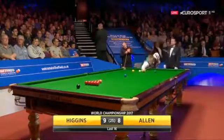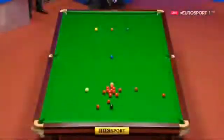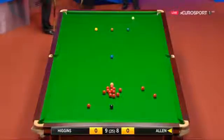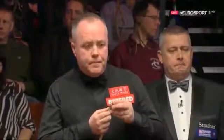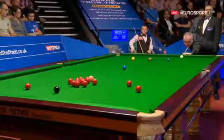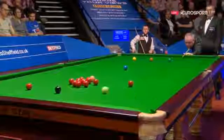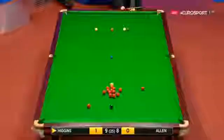The 18th frame. Mark Allen to break. Higgins looking for his 13th World Championship quarter-final appearance. But the signs are he's going to have to play well tonight to get there. That's not too shabby though, is it? Yes, I was about to say, is that well enough? One. Just too hard. Unless he takes the blue.